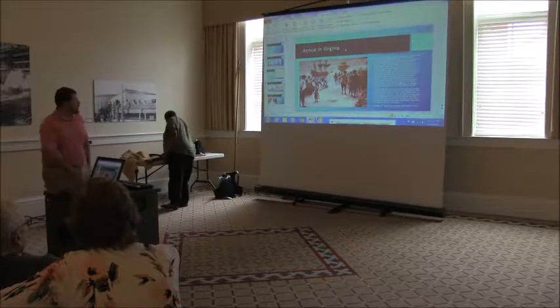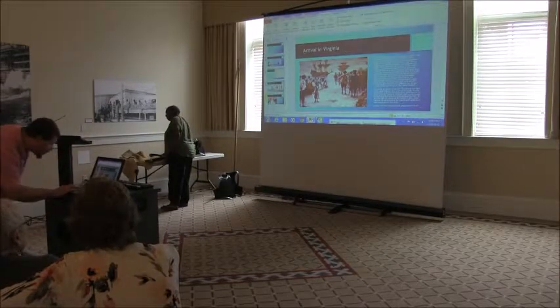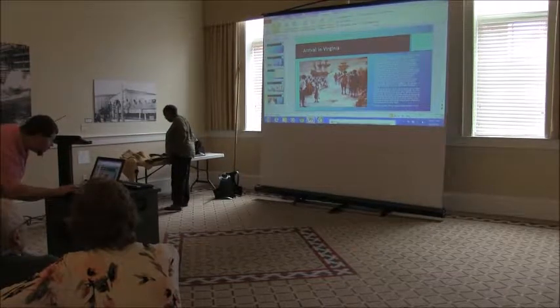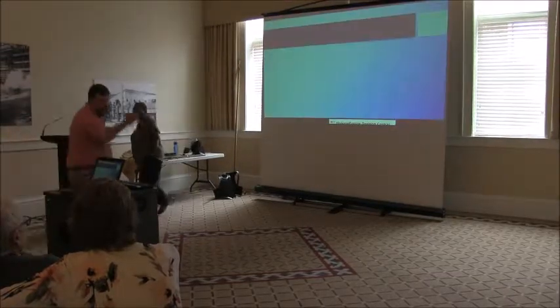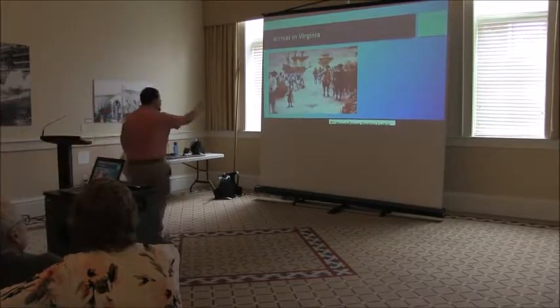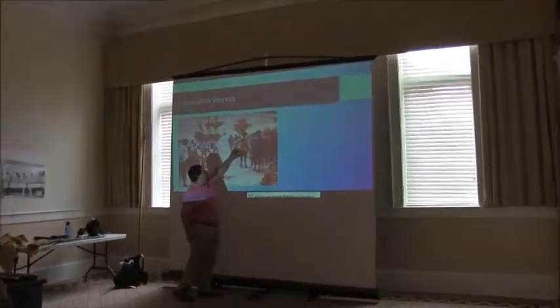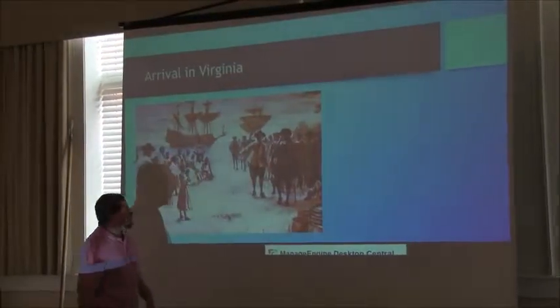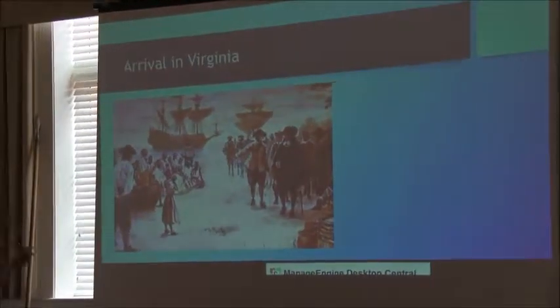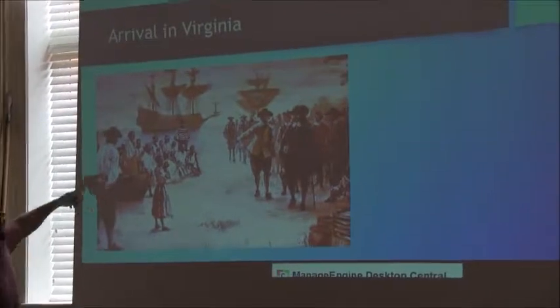Now, there are some things he gets wrong in the image. Let's see if I can load this back up into full screen. Oh, come on, animations. Okay. The clothing that they're wearing: in this time period, the clothing should have been a little bit shorter, more high-waisted. The ships in the background are way too big. The people in the foreground are all wearing European shirts. That is probably not the case yet.